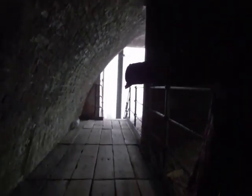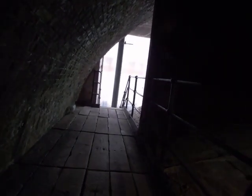Down the stairs is the well tunnel. The water would never have been very clean. He gave his men beer. It was much safer to have the beer than the water. He wrote that his men worked harder as long as they had a couple of beers.